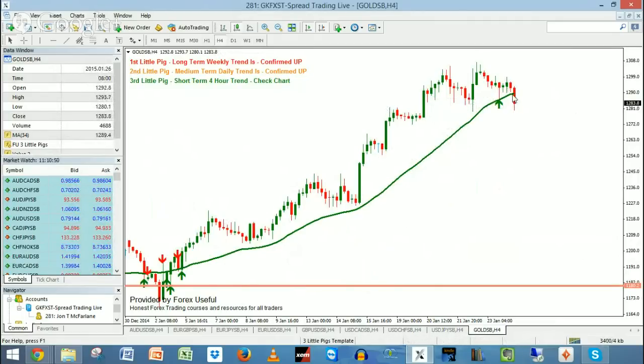But now we've had this retest of the moving average. A new signal here on the 4-hour could mean that we get a nice trade and look to push through this 1300 level. Perhaps the market's going to come back and test the 1200 again. I don't know, but at the moment we're waiting for a new long signal here so we can get involved in gold, for those that like to trade it.